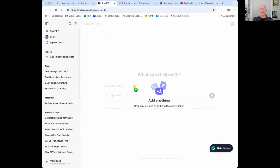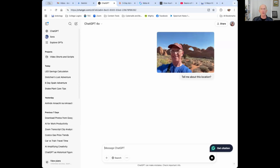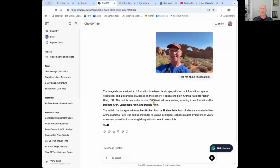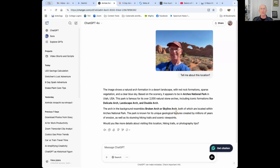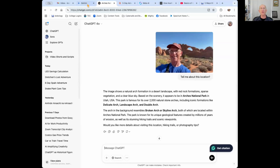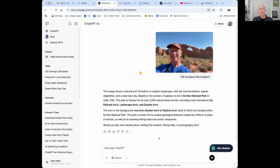I'm going to drag this picture over to here and say, tell me about this location, and we'll see what it says. It should come up with the same result. It appears to be Arches National Park, and the arch in the background resembles Broken or Skyline Arch. It wasn't quite sure which one it was, so I could get more details. Gemini knew it was Landscape Arch right away, whereas ChatGPT thought it could be Broken or Skyline. So that's where sometimes one of the AIs will do a better job than another.